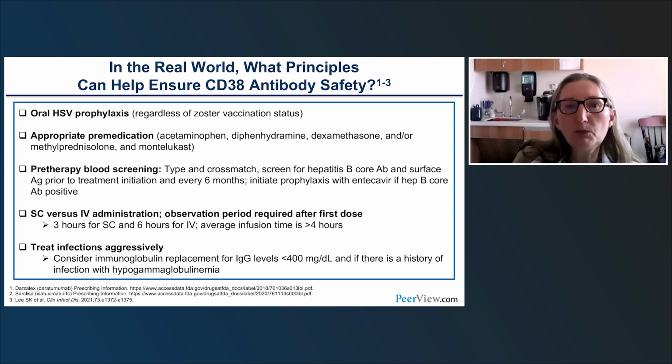So but when we treat patients with CD38 monoclonal antibodies, and Dr. Richter mentioned that already, there's an increased risk of infections. And that's why it's important that all those patients receive a prophylaxis. It's a prophylaxis with HSV. And very often patients ask, I'm already vaccinated against zoster. Do I have to take that medication or that prophylaxis? And the answer is yes, you have to.